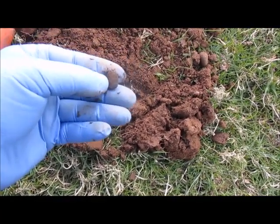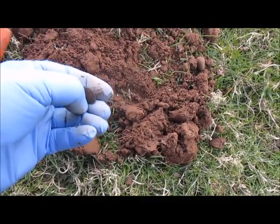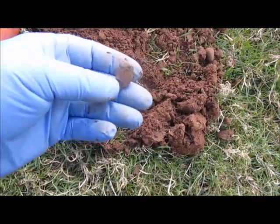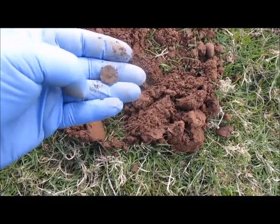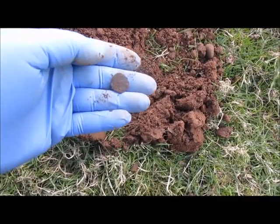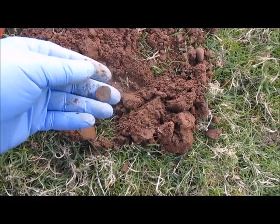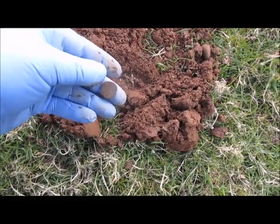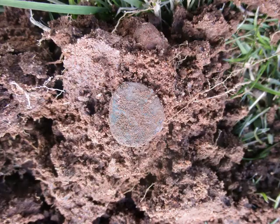Well, would you believe this? That is a Roman coin, yeah. Little nummus of some description. Well, how fabulous is that? Right, first Roman of the year, and first find of the day.